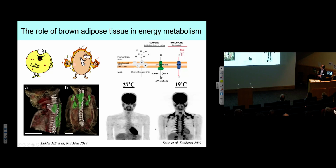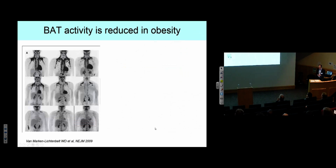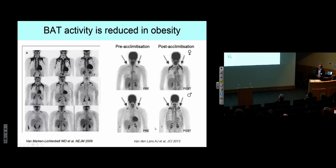Predominantly the supraclavicular depot is the most common, then perispinal, and you do see some in perirenal in certain individuals who have an awful lot of it. So some adult humans do have brown adipose tissue. And what got us very much interested is that the higher the BMI, the higher the weight, the less brown fat you have, implicating it potentially as a causative mechanism. We also know that having brown fat is associated with improved glucose tolerance, and it also contributes to lipid clearance. So it seems to be a metabolically beneficial organ.